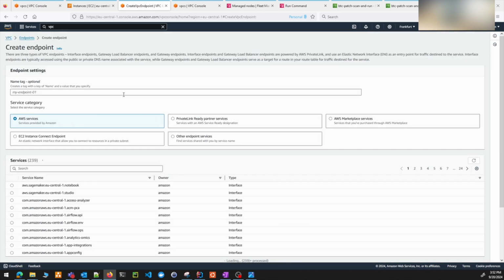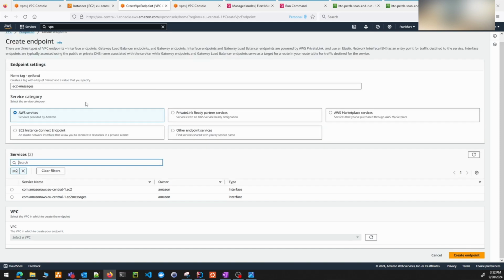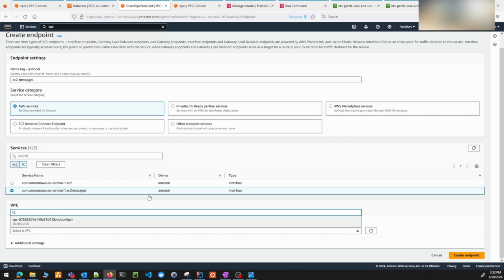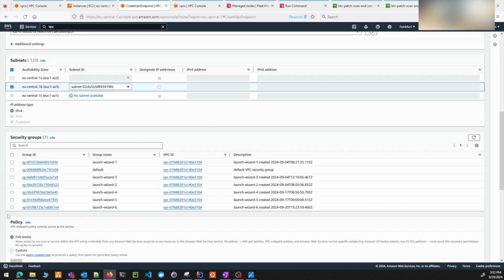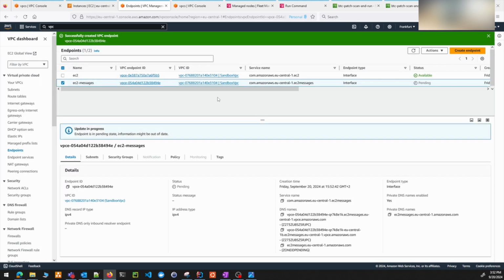The second endpoint I have to create is for EC2 messages. This is required for SSM for connectivity, for running the commands inside the EC2, or communicating with EC2. I will select the same sandbox VPC, and on the private subnet B, that is the 19FD, and our isolated instance is in 19FD. This is fine, and I will choose the same security group, and I will create. So my EC2 messages endpoint is created.